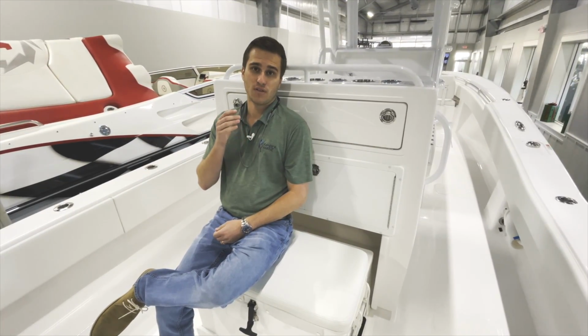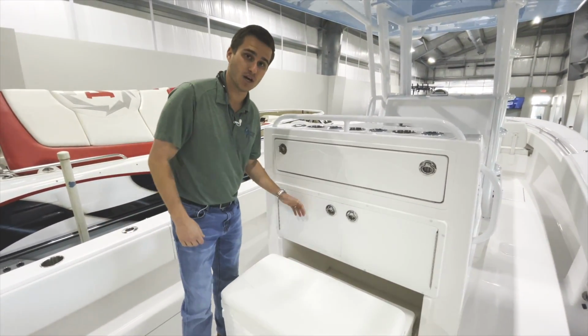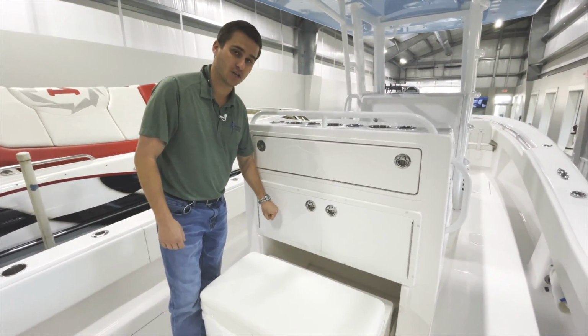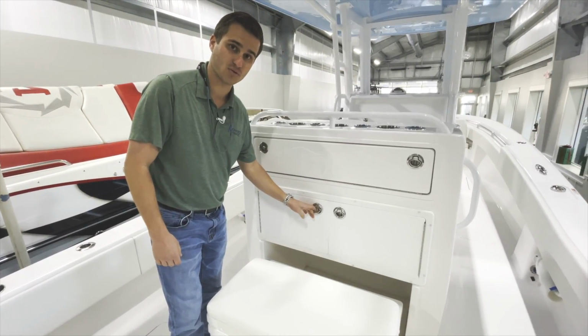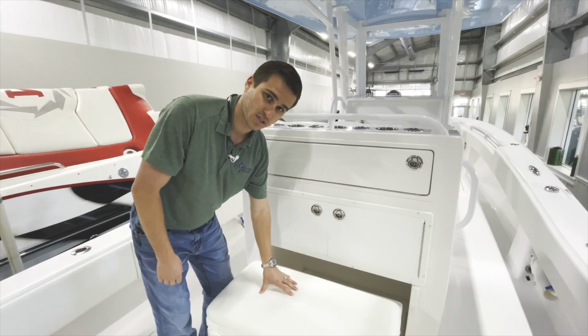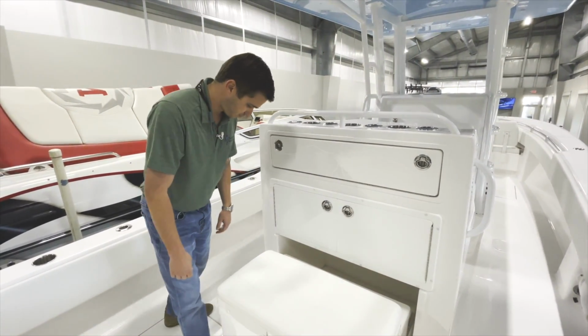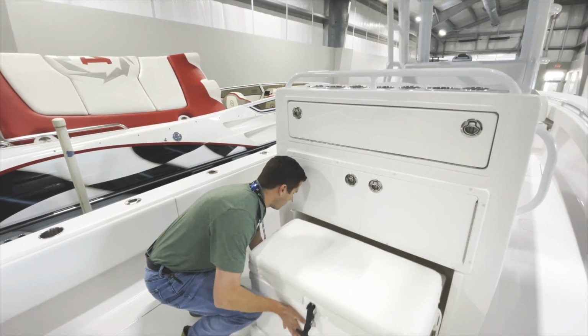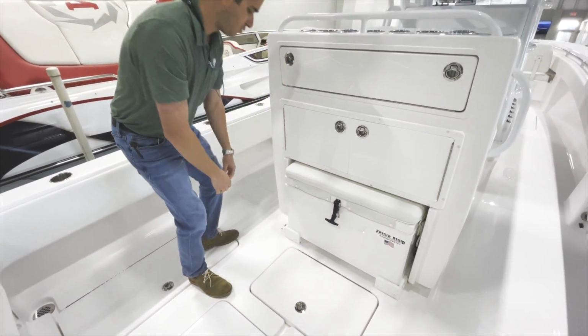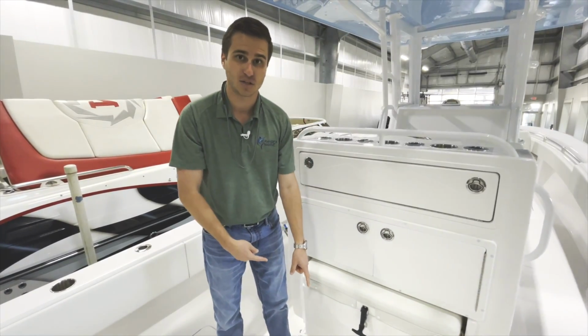One other feature that's nice is if you choose to order it, they can put a cushion package on these doors, this tackle tray door, so you will get a little bit of padding here. So you have a cushion on the Frigid, and you'll have 2 cushions right here. So that's always convenient. When you're done with your cooler, slide it back into place, locks in within a couple seconds, and that gives you complete access to your floor live well.